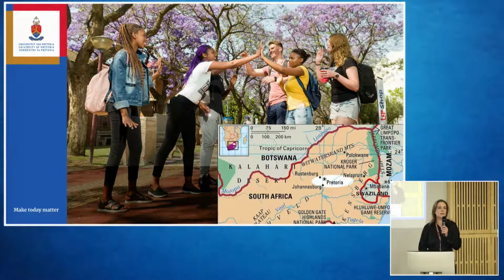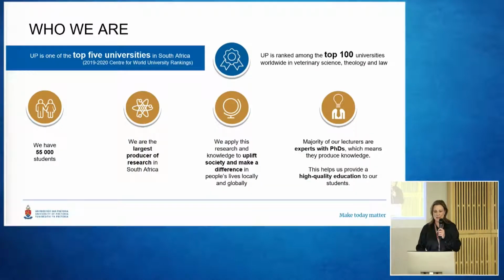So it's unfortunately winter now, but if you're here in the spring, summer, you would see these purple trees all over Pretoria, and that's why it's also called the Jacaranda City. And apparently, if one of those flowers falls on your head, you're going to pass your exams. But it's not very difficult because there's flowers falling the whole time. But you feel lucky after that.